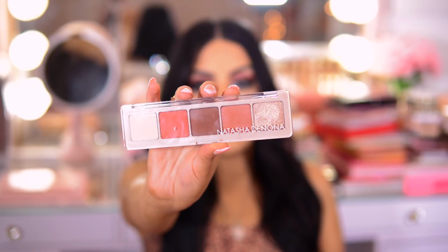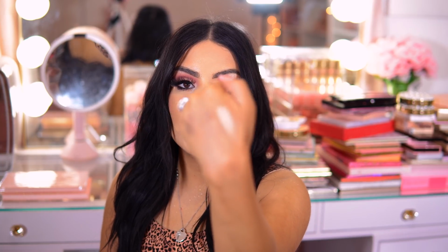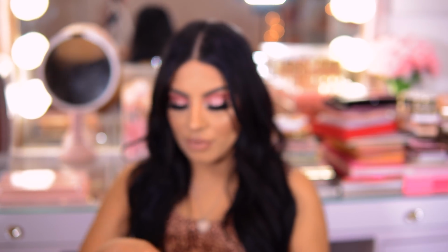I have this Natasha Denona Quint. How I was introduced to Natasha Denona shadows. Although this only has 1 shimmer in it and the rest are mattes, this was still a palette that I reach for all of the time. This shimmer is just absolutely beautiful. I've even used this as a highlight before. It's so pretty, so I'm definitely keeping this Natasha Denona Quint.